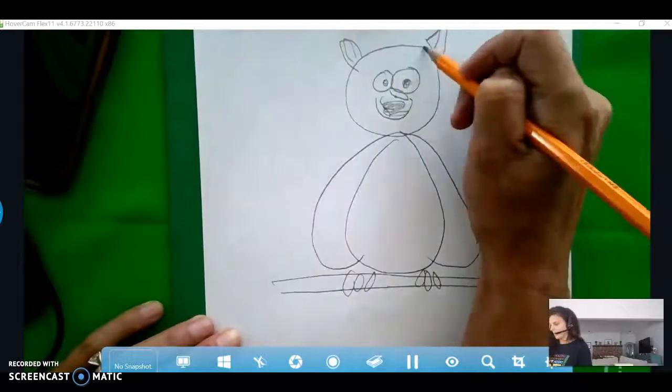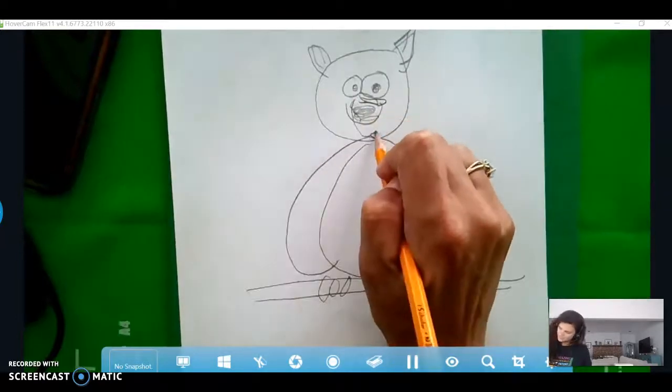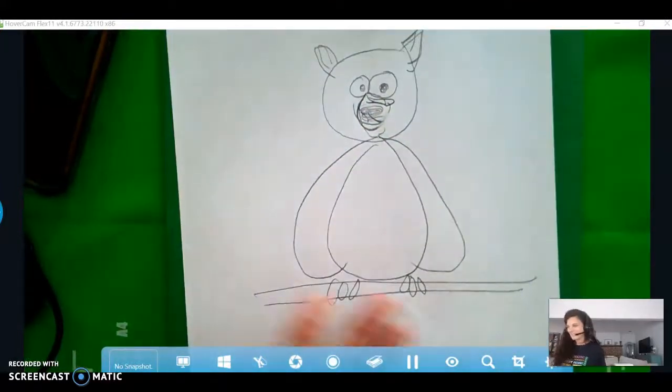That kind of looks more like a bat than a mouse, doesn't it? Well, I'll work on it. His beak. I don't know there. But anyway, I did my best.